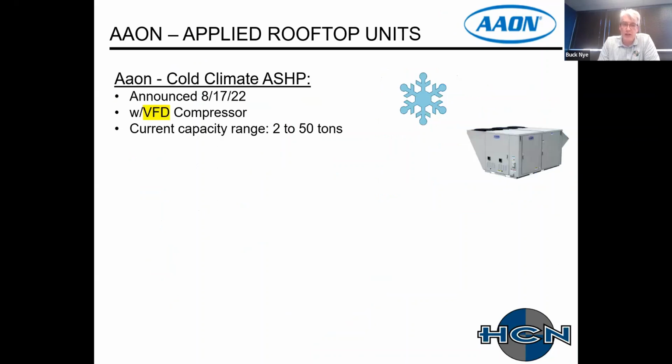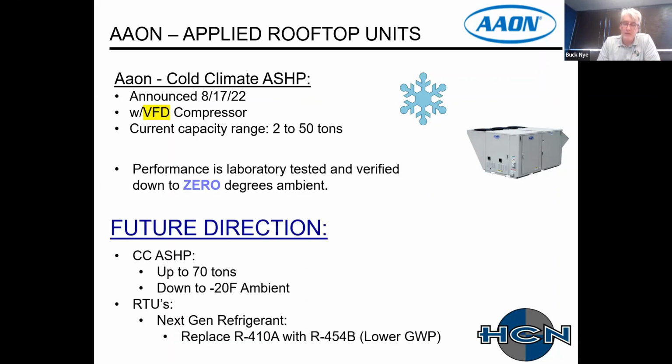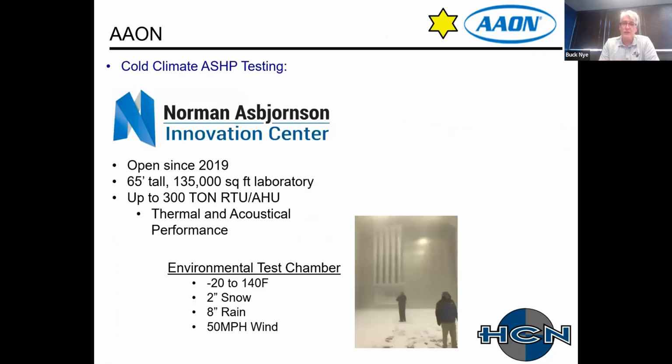What Aeon has done for cold climate heat pumps is, back in the summer, they announced that they're introducing this product. They currently go from 2 to 50 tons. Their performance is laboratory tested and verified down to 0 degrees ambient. The future direction of not just rooftops, but cold climate rooftops, is they're going to increase the capacity, and improve the lower ambient temperature testing and output, et cetera, like that. And then, like all the manufacturers, they're working on the replacement for 410A with the low GWP refrigerants. What was instrumental in the cold climate heat pump testing was this innovation testing.